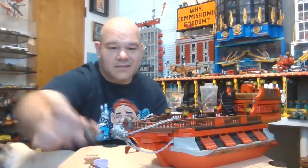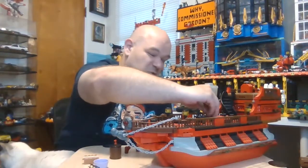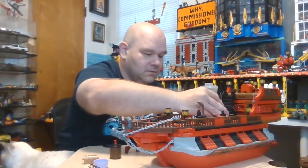Barrel's gonna run away on us, yo. That's a huge... I was gonna say a word. That is just a huge barrel. That's all it is. All right, so let's check this out now.